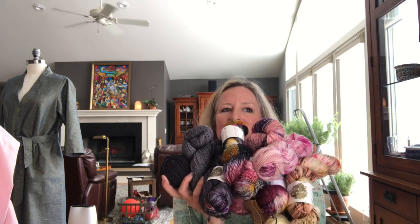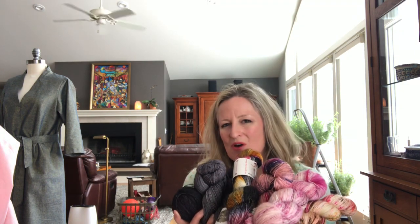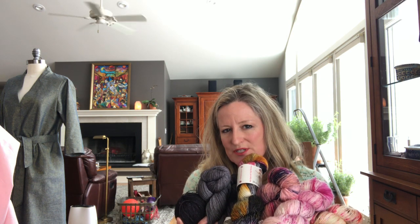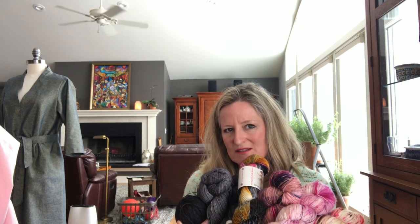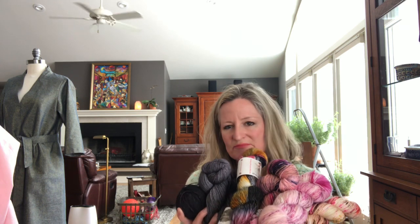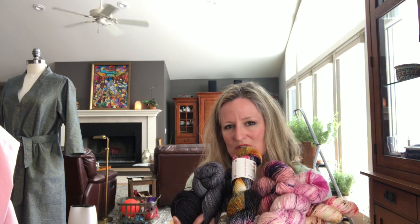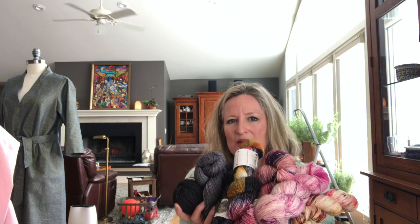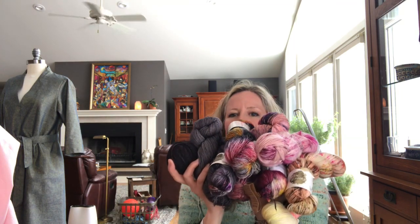Held double. Probably, I don't know if two finger weight yarns equal a worsted. I'll probably do the Aran weight instructions. That way it'll be a thicker fabric, as opposed to if I followed the worsted weight directions, it would be a thinner fabric, I'm guessing. And I want this to be cozy and warm and substantial.